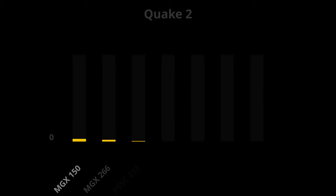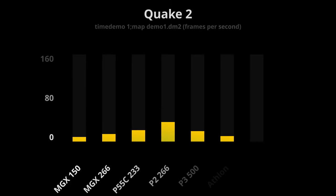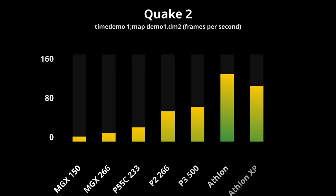My second takeaway, I can't explain the performance of the Pentium 3 in Quake 2. I expected more from it, considering the excellent showing from the Pentium 2. I don't know what happened there. My particular example is a Katmai Pentium 3 with the backside level 2 cache, so maybe that was limiting performance in Quake 2? I don't know.